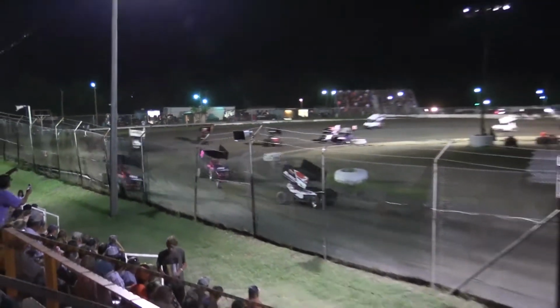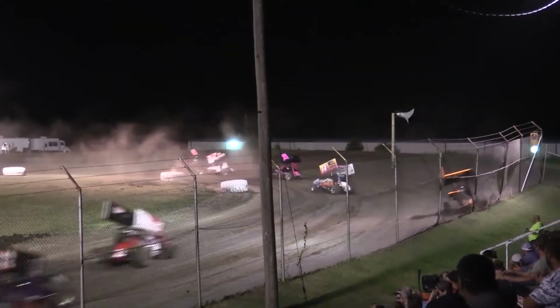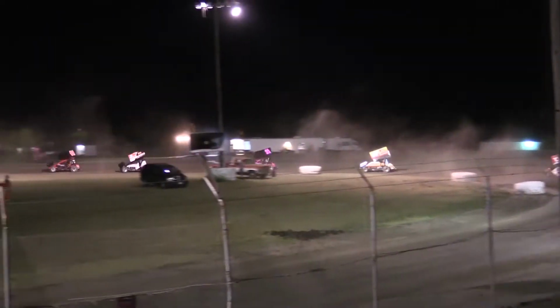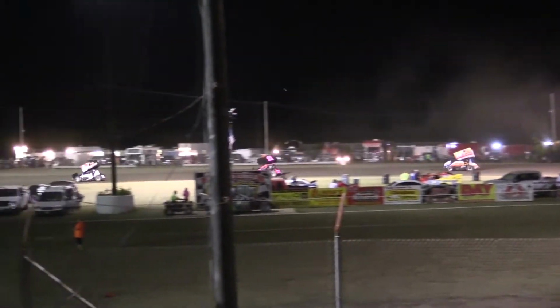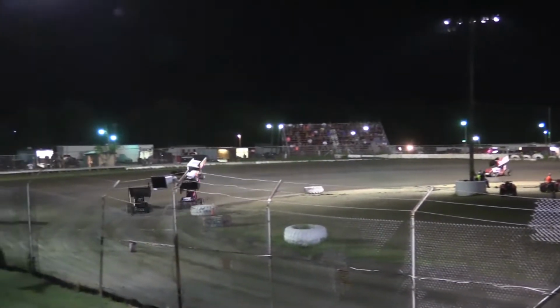Justin Melton stamps on the loud pedal. Get a good run off the top of turn 4. He'll take the lead into turn number 1. Around the outside. What a move out of the number 11 machine. The Flower Mound, Texas driver takes the lead down the backstretch.